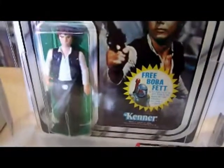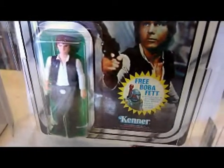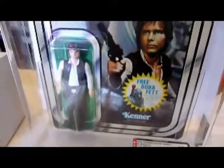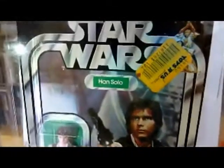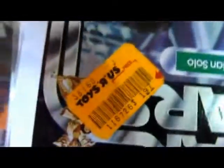There's a guy called John Kellerman who wrote a book, and he describes all the different variations on the Kenner cards in terms of stickers and printings and all that sort of stuff, warning stickers and stuff like that. So this is a 20 back H. And you can guess where this was bought in America, Toys R Us. It cost originally $1.97. That's upside down. Let's turn the camera around. So back in the day, it would have been $1.97.